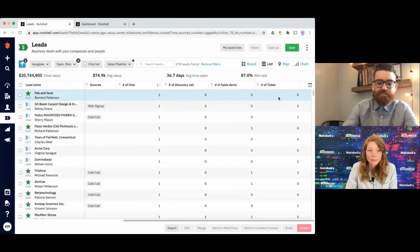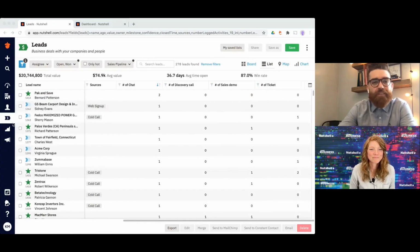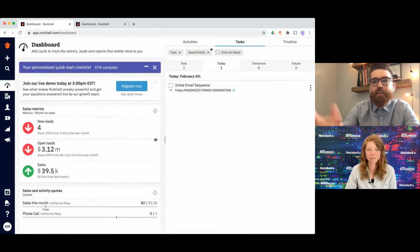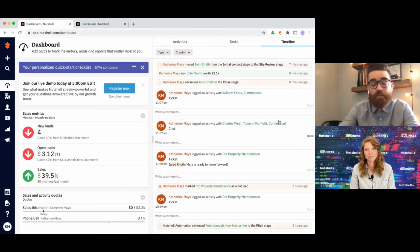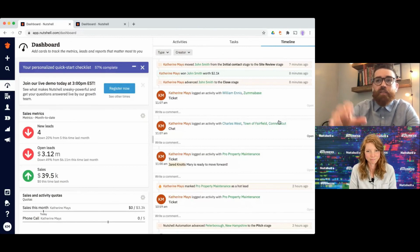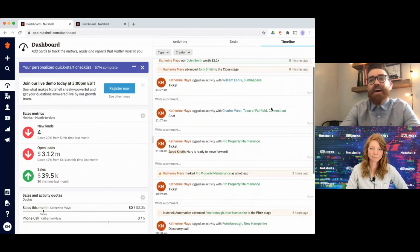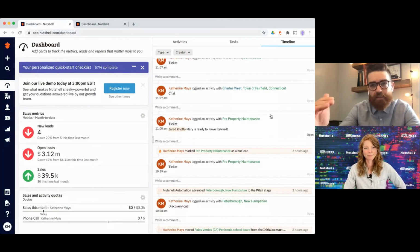Yeah, and I think something else that we use all the time that's important. So we showed the timeline on a specific lead record or a company record or a person record. We use this all the time internally here, and it helps especially with team collaboration, because this timeline view from the dashboard will show you anything that's happening in your Nutshell account in real time. Of course, if you have limited permissions, it's only going to show the stuff that you have access to.